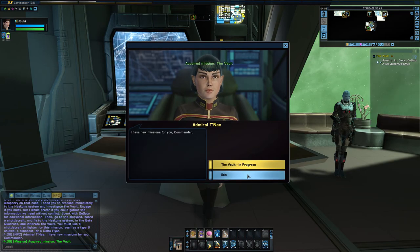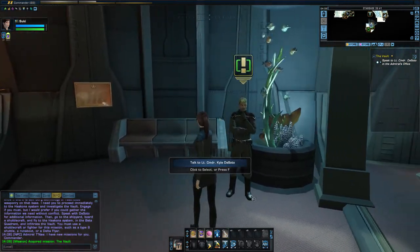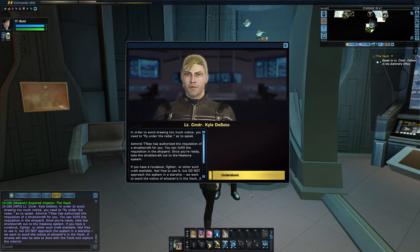I have new missions for you. In order to avoid drawing too much attention, you need to fly under the radar, so to speak. Admiral Tenet has authorized the requisition of a shuttlecraft for you. You can fulfill the requisition in the shipyard. Once you're ready, take the shuttlecraft out to the Halcona system.